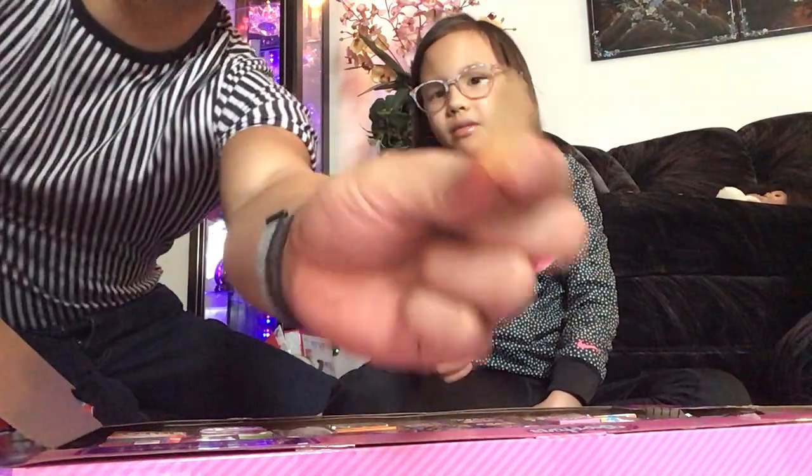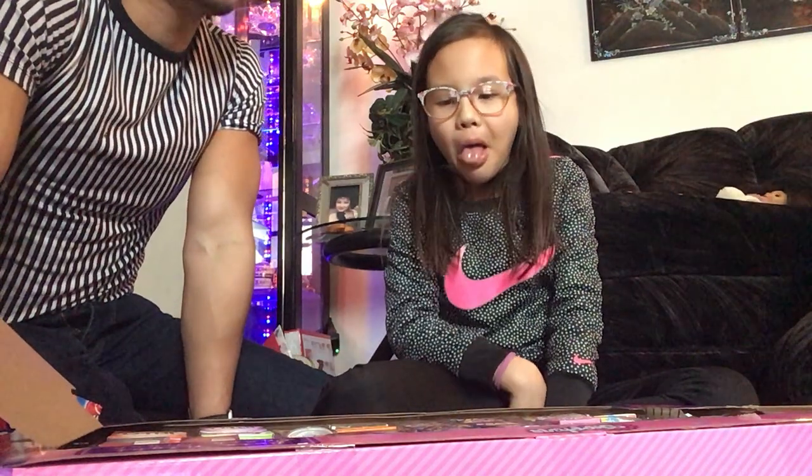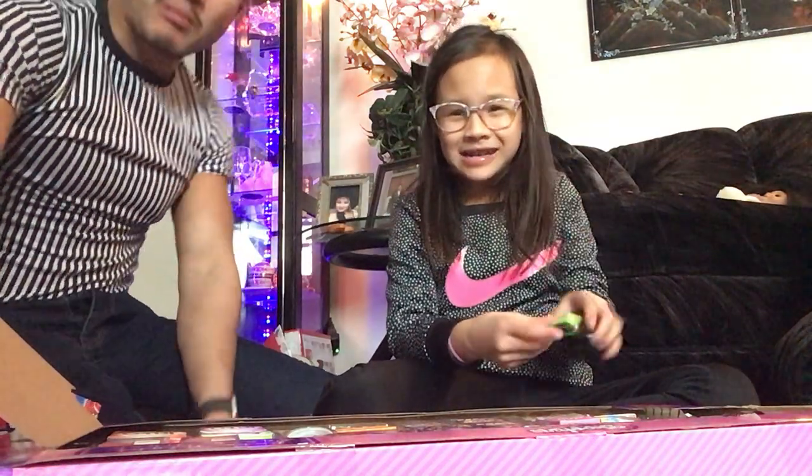I'm gonna try the white mystery flavor. I don't like it. I don't know what it is, but I don't like it. It's like wild cherry. It does taste like cherry. I like it. Ew.